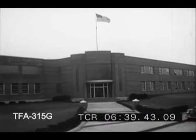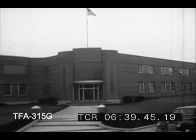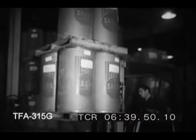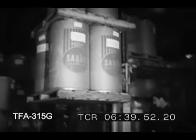The National Plastic Products Company plant at Odenton, Maryland. A firm that plays one specialized part in the manufacture of a product that makes life a little easier and better for all of us.